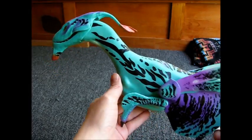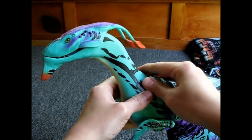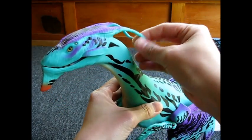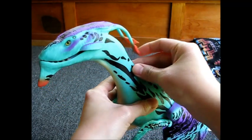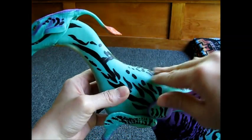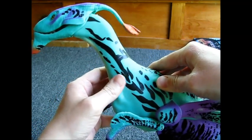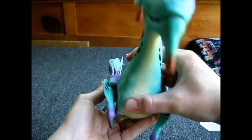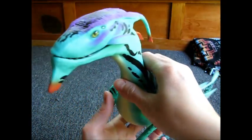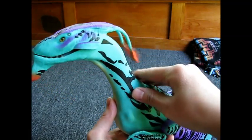Okay, so right out of the box, the first thing that really stands out to me is the skin of this Banshee. It feels like silicone. It's got almost a velvety feel to it. It feels very realistic, I guess, to what an Ikran would feel like. It's very nice. I really like it. I'm not quite sure how well this will hold up if you leave it in direct sunlight. I would not do that.